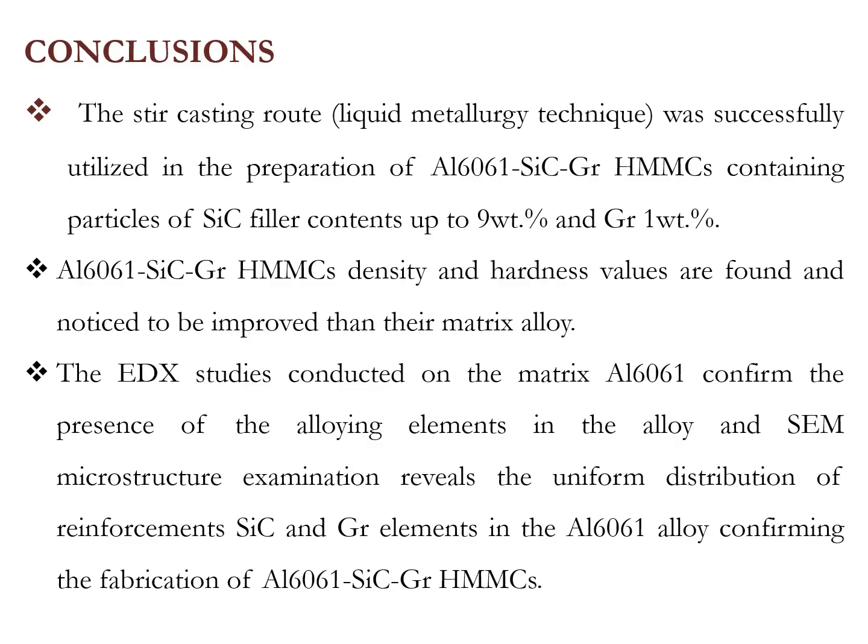Conclusions: the stir casting technique was utilized for the fabrication of aluminum 6061 SiC graphite HMMCs, with up to 9 weight percentage of silicon carbide used, and the graphite was kept constant at 1 weight percentage. The density and hardness increased as the weight percentage of silicon carbide increased, and the presence of these particles within the alloy is evident through the micrographs and EDX.